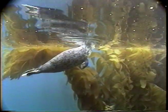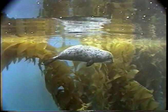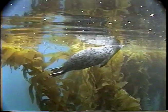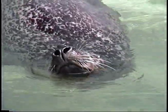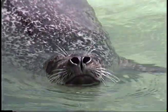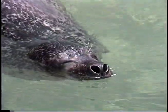Seals are air-breathing mammals. They can't stay underwater all of the time. They must go to the surface periodically to breathe. Their nostrils are closed when they are relaxed. When underwater, they do not have to think about holding their breath. When a harbor seal goes to the surface, it consciously opens its nostrils for air.